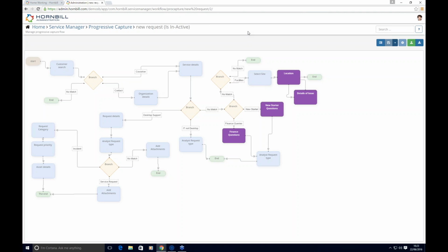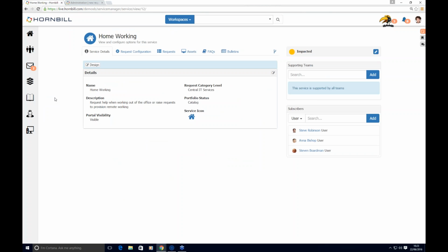So what we've done here is, again, give you a canvas environment where you can effectively build the questions that you want to ask in different scenarios, and it will branch accordingly depending on the questions you're asking and the direction that you're taking. We'll have a look at how that works in practice. But the key takeaway is you're able to instill a consistent experience for the customer, whoever they speak to, because those analysts will all be asking the same questions, and the progressive capture will guide them through what they need to ask and when.